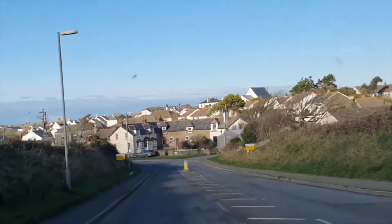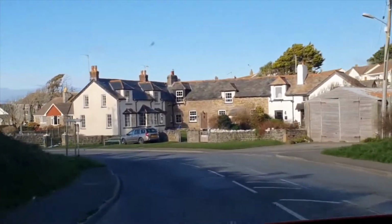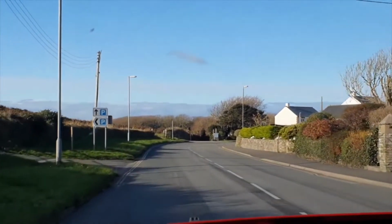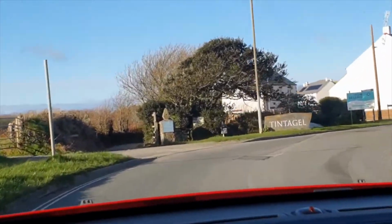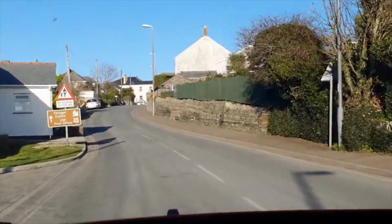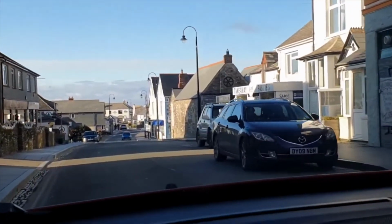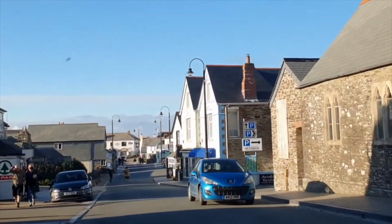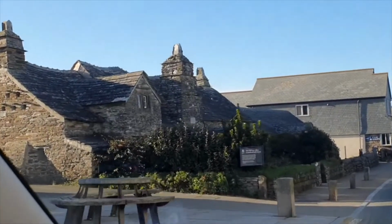Ito naman yung in 400 yards, turn left. Ayan, we are already in Tintagel and this is the place where Tintagel Castle is located. So we are now on our way to Camelot Castle Hotel. And look at the houses. So dito naging famous ang Cornish pasties. Ayan. Look at the house.